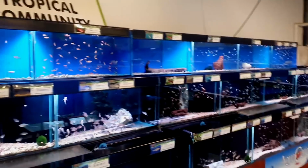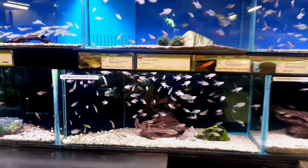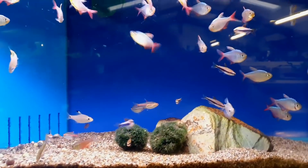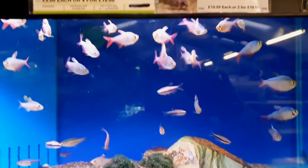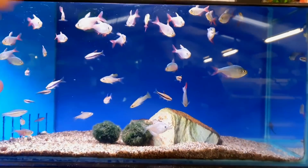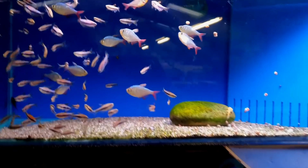Look at this, it's so clean as well. These fish are amazing, really, really good size. So much to choose from. Look at those Colombians. Oh, they're so nice. Really good size. Okay, look, there's my finger for some scale. They could be the one. I'm not sure yet. Oh, there's so much to choose from. This is going to be really difficult.